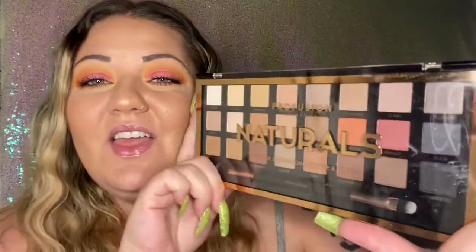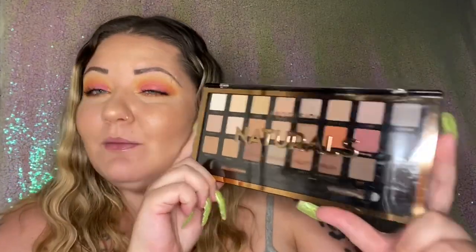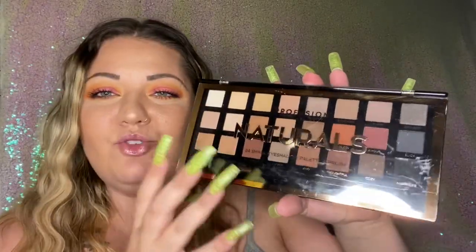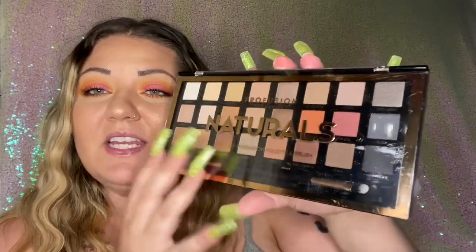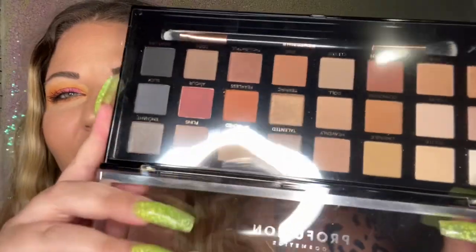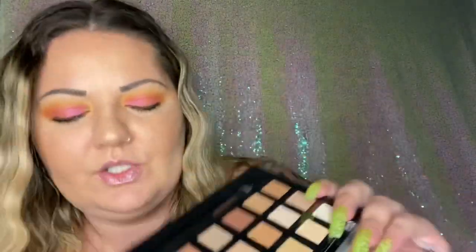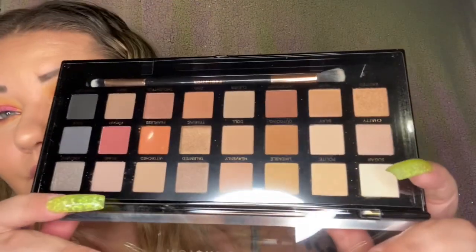Also giving this away. Last but not least in the Profusion mystery box, the Naturals palette. This palette is absolutely beautiful, and you can do all beautiful looks with this. You can make it drastic or you can make it light, however you want. It does have a little plastic on top. I'm just going to let you guys look at it. It has a little brush, and the brush doesn't look too bad, to be completely honest.